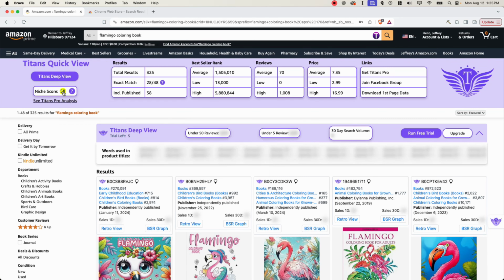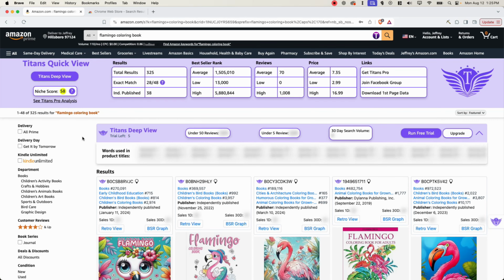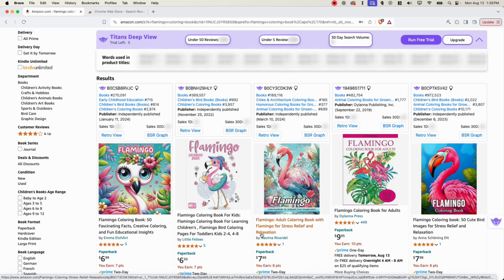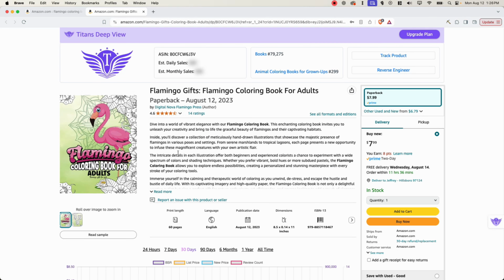And with a niche score of 58, this is above the 50 that I'm looking for. So this niche right here, the flamingo coloring book niche, satisfies all 3 of my requirements, which is telling me that there is potential for profit in this niche. So why don't we go ahead and look at one of these books as an example to look deeper into this niche and take a look at how these interiors look like. So let's take a look at this book right here.